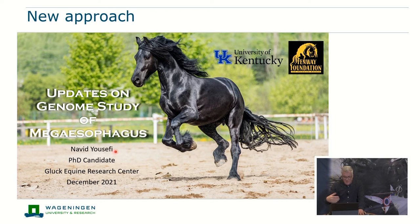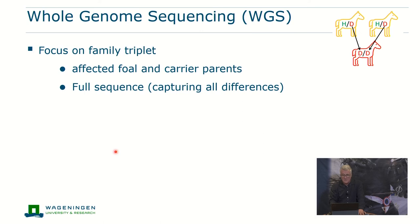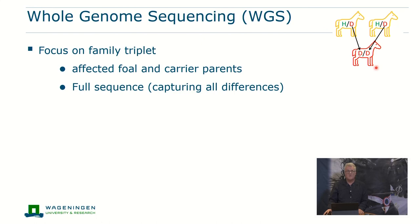And I will show you how this approach works. It is different from what we saw so far, which was a case control, where we have a couple of cases and a couple of controls, and we compare their DNA based just on the markers. Here you have a different approach. We have an affected animal, and we compare it directly to the DNA patterns of its parents. Not on the markers, but all the base pairs, the full sequence, as it is called.